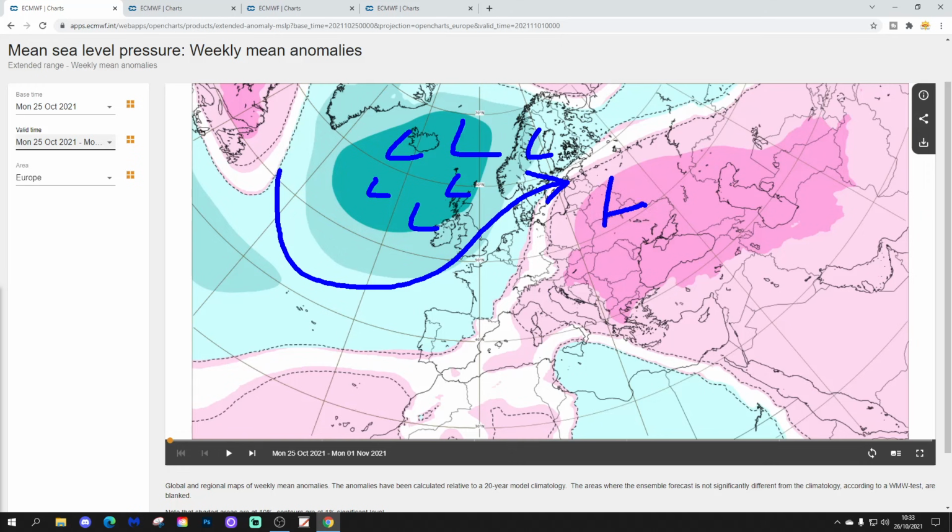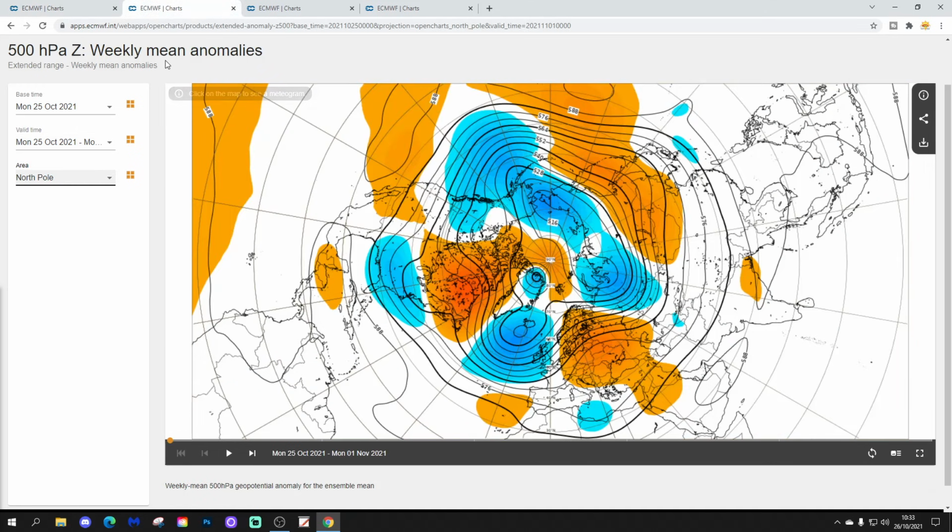At the same time, over in the east of Europe, we have this large area of high pressure that will keep things much drier through eastern parts of Europe. And it should pull up some pretty mild air from the south as well. Although I think in the southeast corner, we might bring in some cold air to the eastern part of the Mediterranean. But essentially, East Europe is high pressure, Western Europe dominated by low pressure.